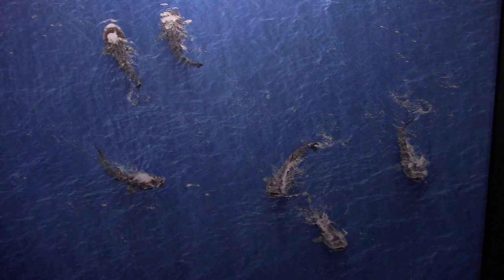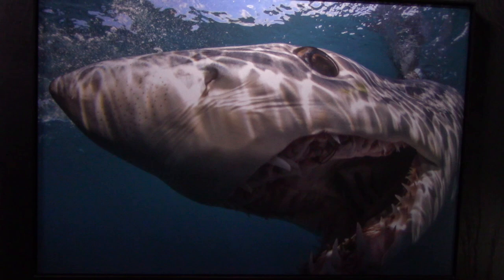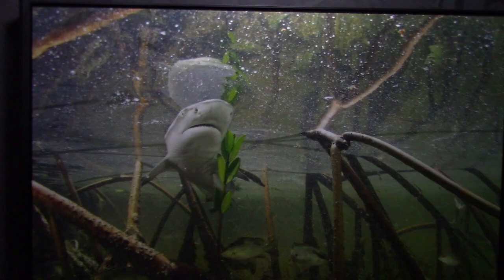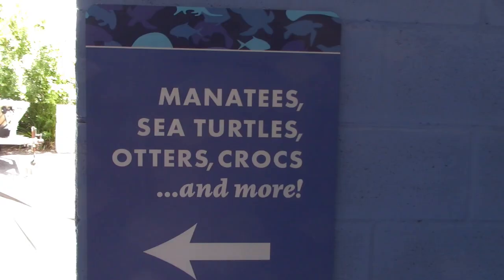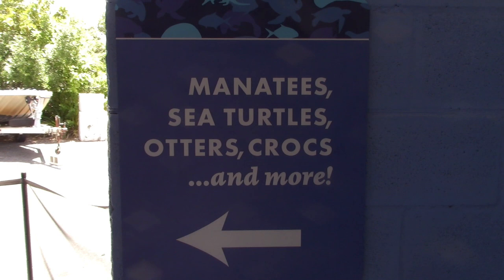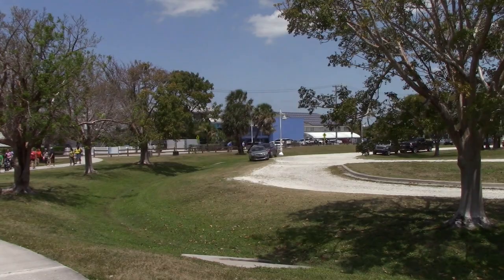And whale sharks. Blue shark, shortfin mako, got a lemon shark. All right, so we're back outside. I'm going to head over to the other building for the manatee, sea turtles, otters, and crocs, and more. I apologize for the wind, but this is the building we're heading over to next.